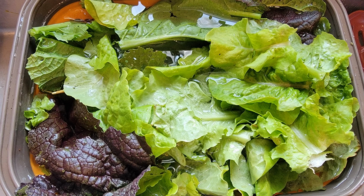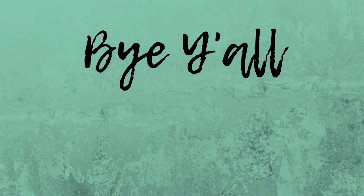And then this is my first, well, it's not actually my first. I've harvested little greens before one other time, but it was mostly like a thinning process. So this is my first actual intentional harvest of greens. So anyways, I just thought I would share that with you.